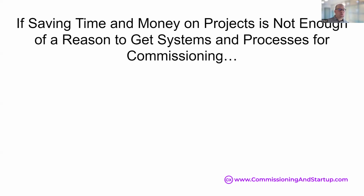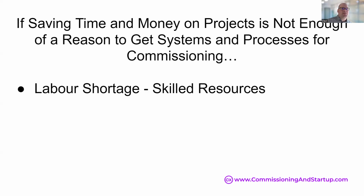Now, if having standardized systems and processes, everything that we've talked about in this presentation so far, still isn't enough, I'll give you two more reasons why you need these systems and processes. I'm sure you're well aware of the huge volume of project work that's coming our way and the lack of skilled resources in the market to complete this work. Well, you're not going to attract the labor you need if you're still using outdated processes. The younger generation looking to join the construction and commissioning industry are looking for better ways to do their job, and they need technology to support them to do their best work. They're not going to tolerate outdated spreadsheets. They're going to go down the street to the next project, because there's lots of project work, and choose a project that's implementing better systems that actually make their jobs easier.